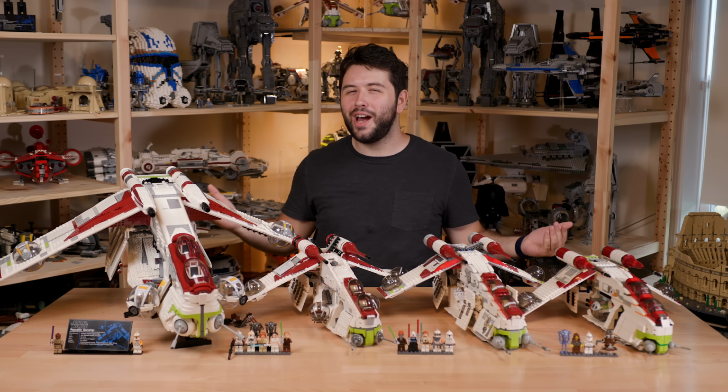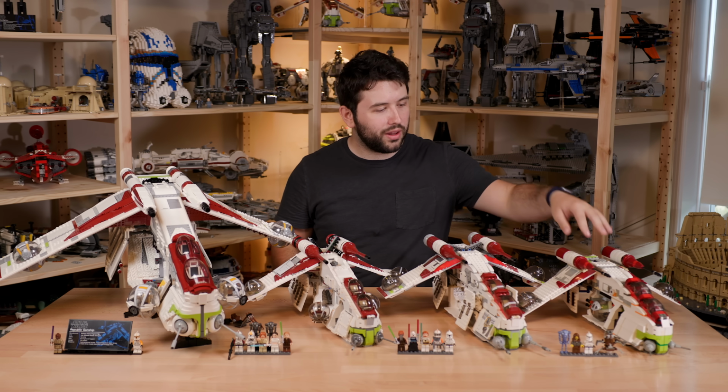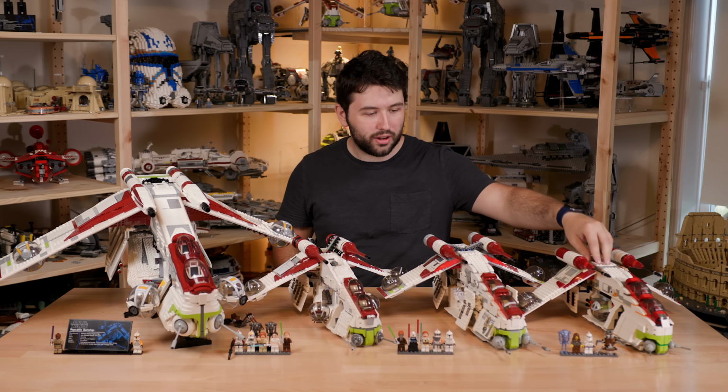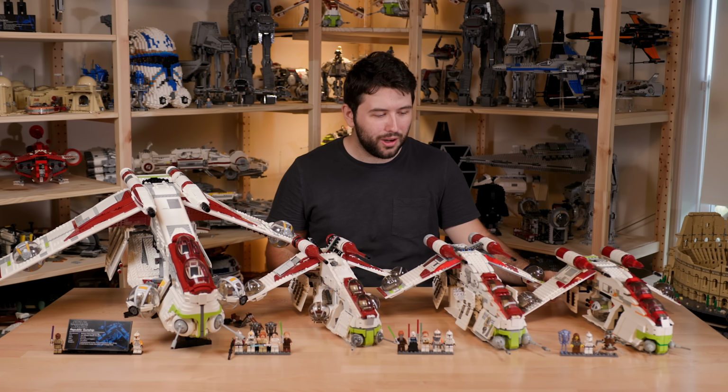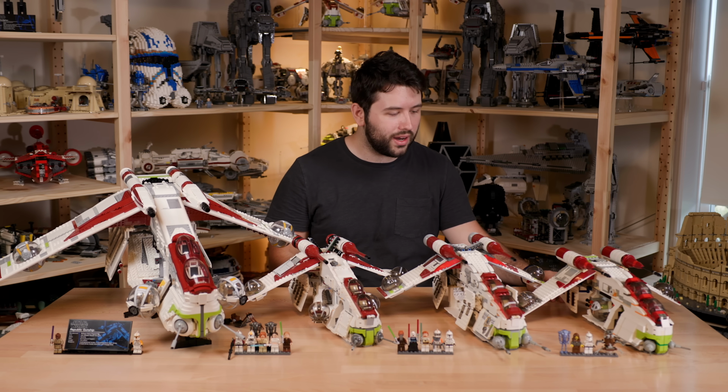But I mean, you can kind of see what you're getting for your money just by looking here. It is quite incredible that the original 2002 Republic gunship did come with 8 minifigures. That's pretty crazy, especially at $90. That's unheard of in LEGO Star Wars nowadays.